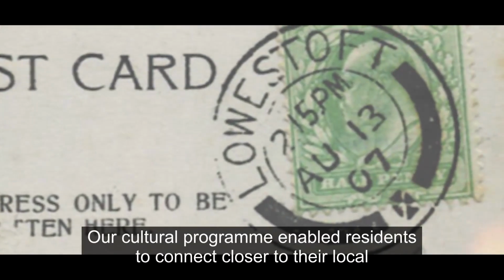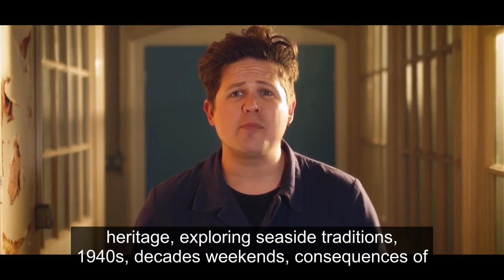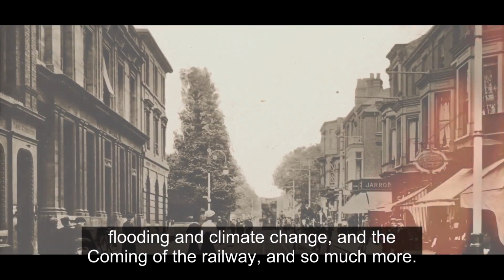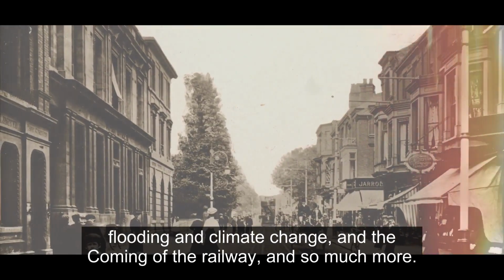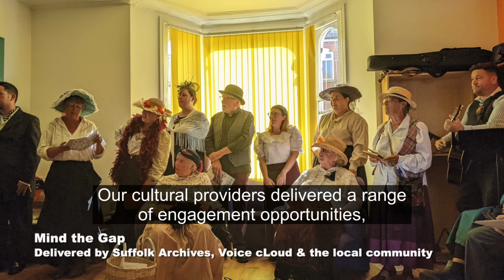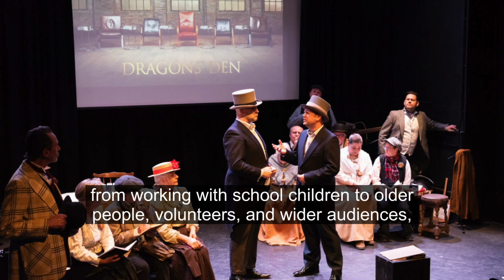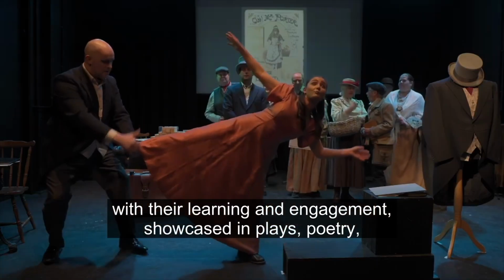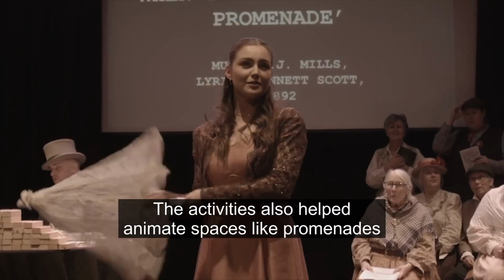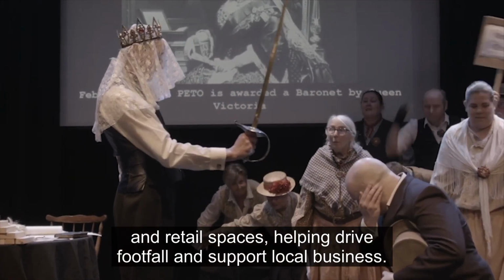Our cultural programme enabled residents to connect closer to their local heritage, exploring seaside traditions, 1940s decades weekends, consequences of flooding and climate change, and the coming of the railway, and so much more. Our cultural providers delivered a range of engagement opportunities, from working with school children to older people, volunteers and wider audiences, with their learning and engagement showcased in plays, poetry, interpretation and artwork. The activities also helped animate spaces like promenades and retail spaces, helping drive footfall and support local business.